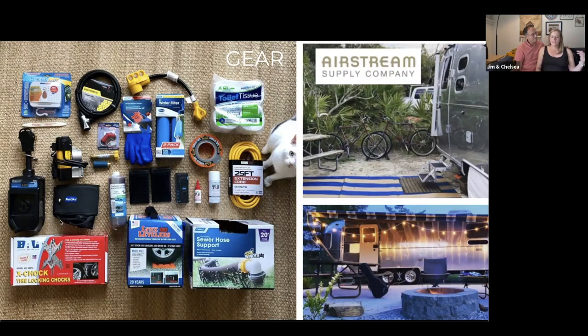We used Lynx levelers religiously every time we went to a campground. Those are great for leveling out. And we found out 7 months into our Airstream journey that they also make little half-size Lynx levelers if you're just off a little bit, for your levelers on the Airstream. Yeah. So Lynx levelers we use every single time.